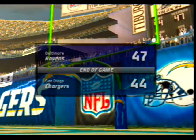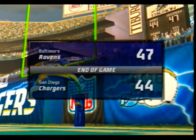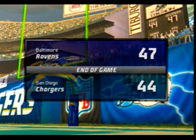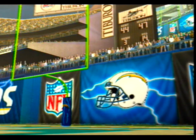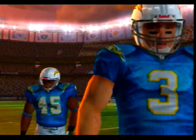A lot of touchdowns in this one, but it came down to just a field goal for a three-point win. For EA Sports, this is Al Michaels and John Madden wishing you a very pleasant good evening.